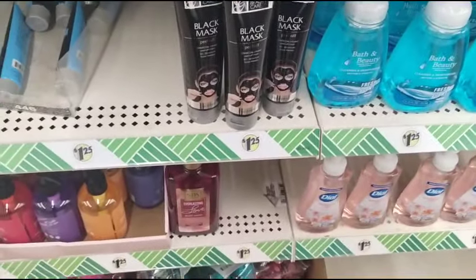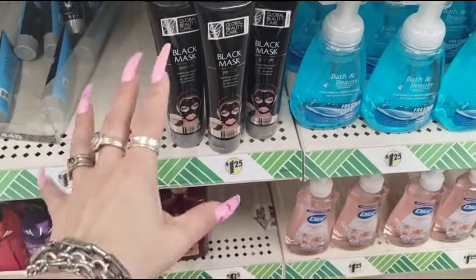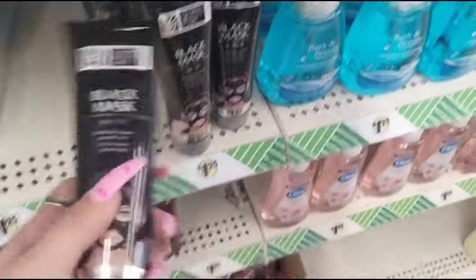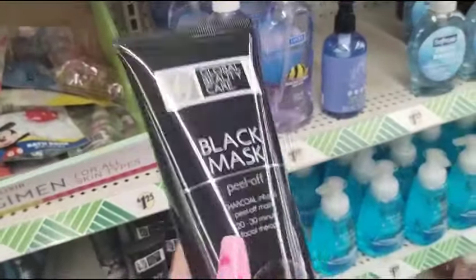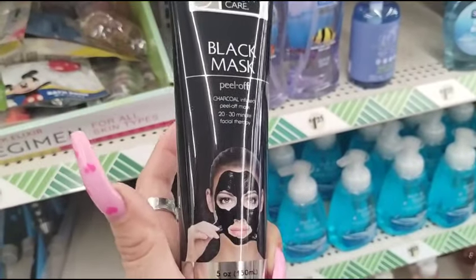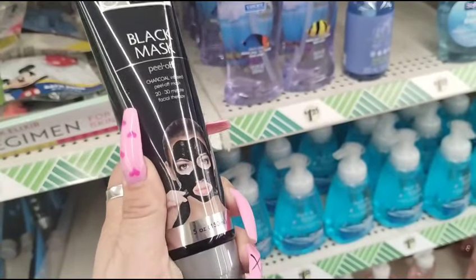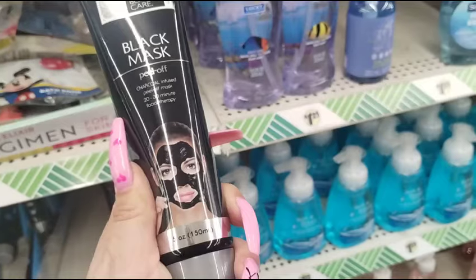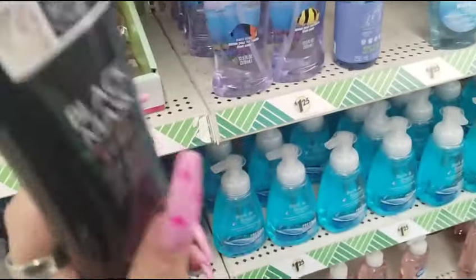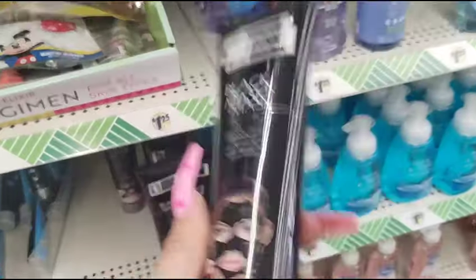All right, we were just talking about Global Beauty Care, and this is an amazing deal because this is actually the big tubes that you would see at Ross and Marshall's. Here it is, you guys. This is 8 ounces. Yeah, 8 ounces, I think. Five. This is the big one. This is no longer the small one, and this is still $1.25, so that is awesome.